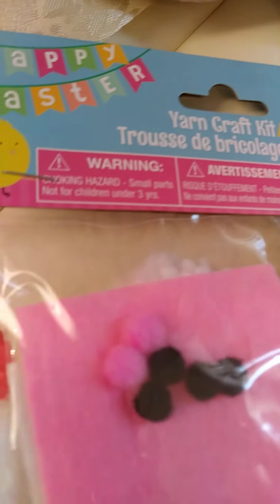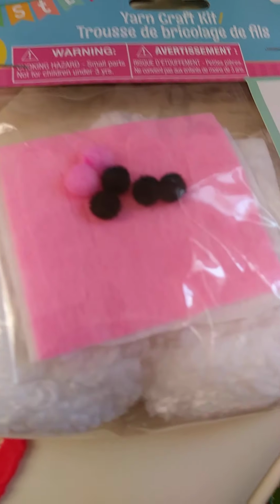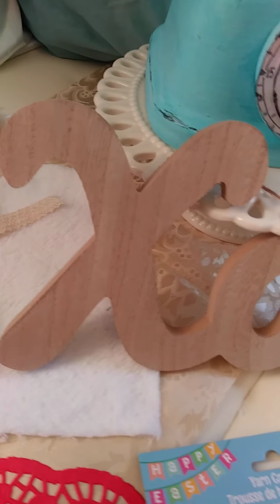And this is a craft yarn kit. It shows you how to make this little bunny, but I think I might be using these for like the backs of a pillow DIY I'm going to do. And here is the wooden XOXO sign.